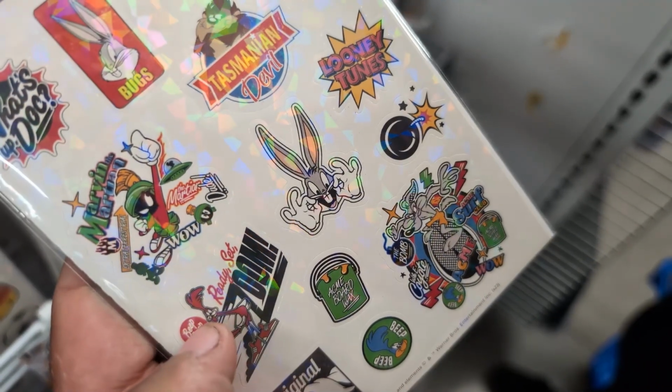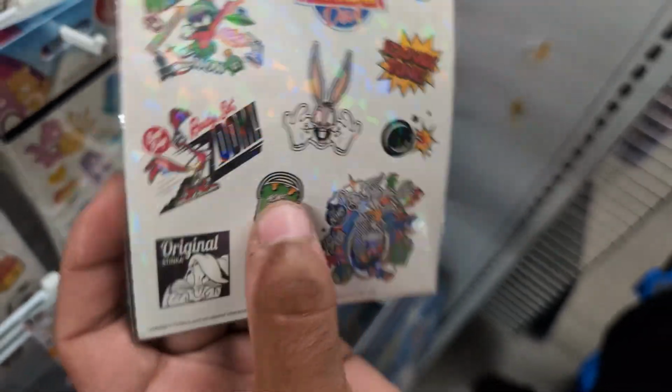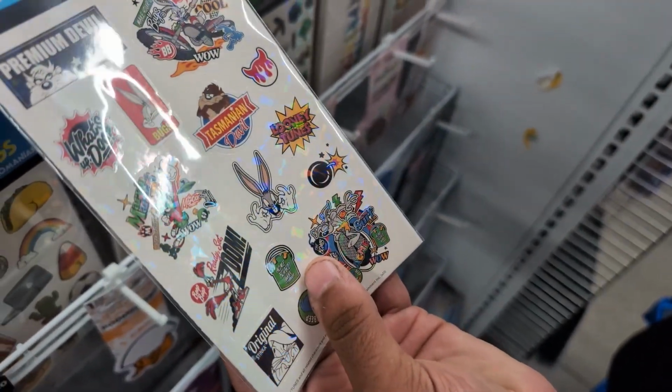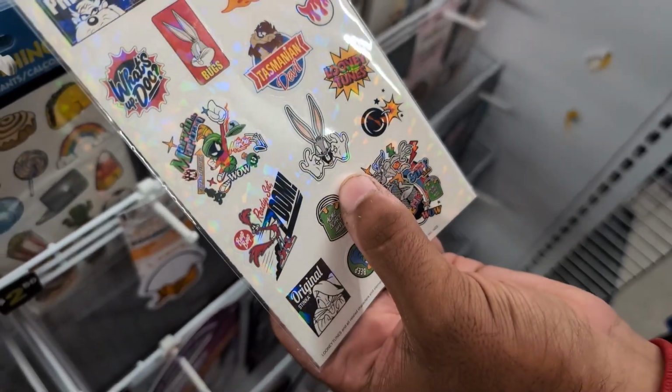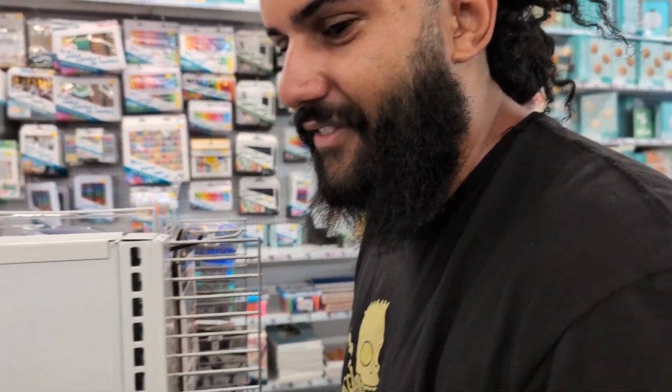Bugs is throwing up some kind of sign, but what sign? I don't get it. Little gang sign. What do you see? He's grabbing his whiskers, man. No, he's doing C's, bro. Past that life. You're past that life. You're not affiliated anymore. Okay, he's just grabbing his whiskers.